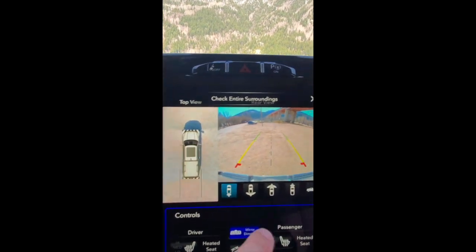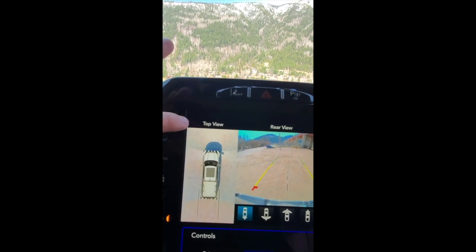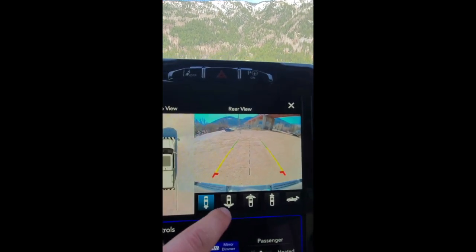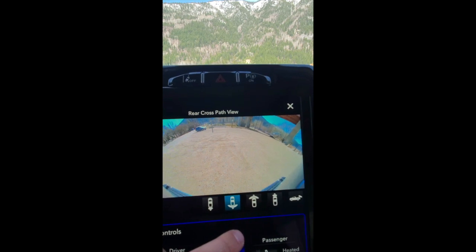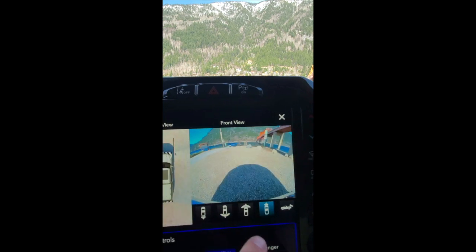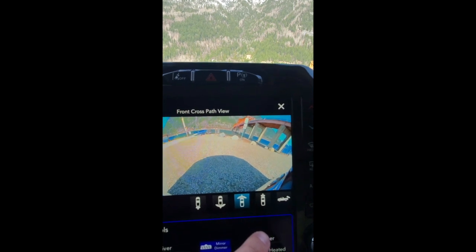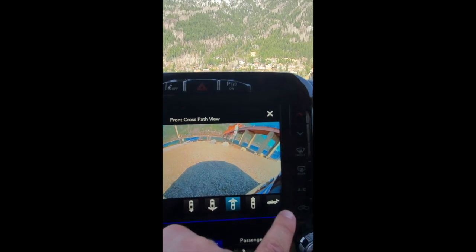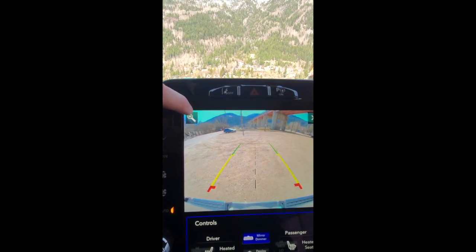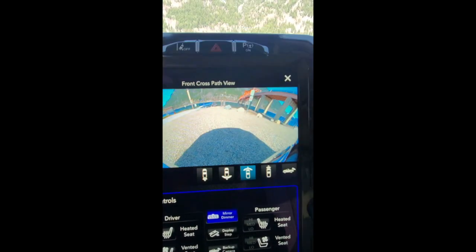Okay, so you have your above view. This will show cars, parking lines, objects, whatever it may be. Then over here, you have your backup camera with a fairly narrow view. Here's your broad fisheye view. And then on the front, you have a narrow view there, and then a fisheye view here, and just your standard backup camera as we already went through before, which you can zoom in, so if you're backing up to a trailer, you're gonna get the hitch really nice and easy.